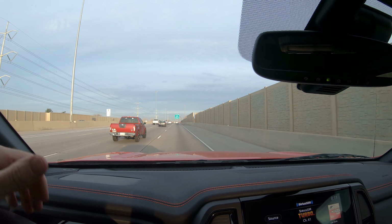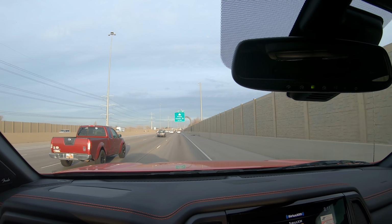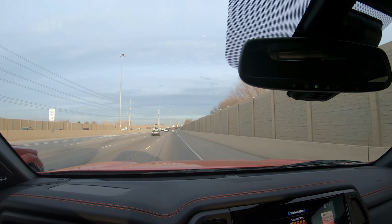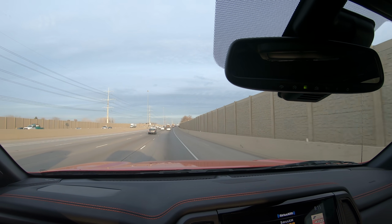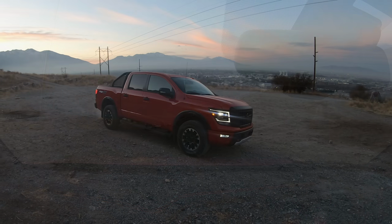This is an easy road trip vehicle. Load up your family or your friends, whatever, all your gear. It'll have a little bit of weight in it that will smooth the ride out, and it'll just cruise down the highway, no problem. Be a very, very capable truck.